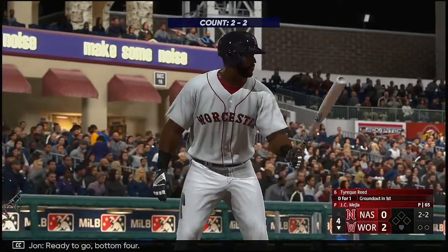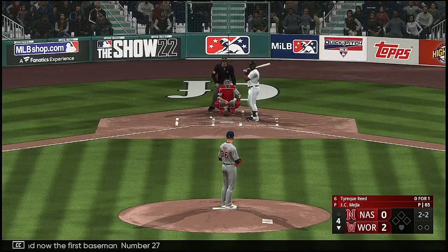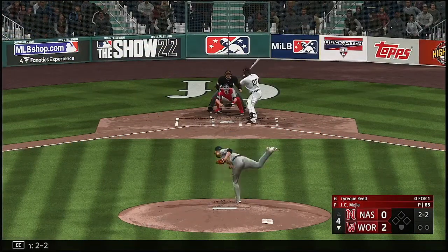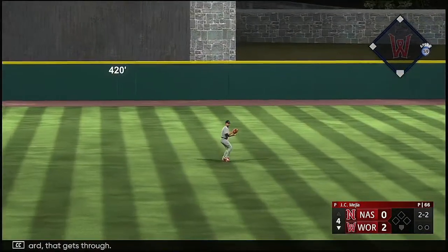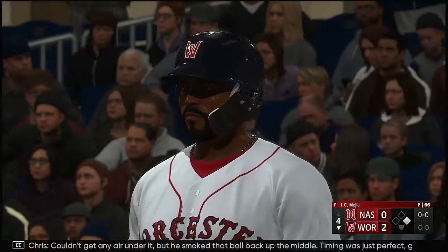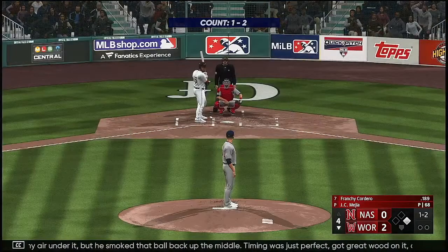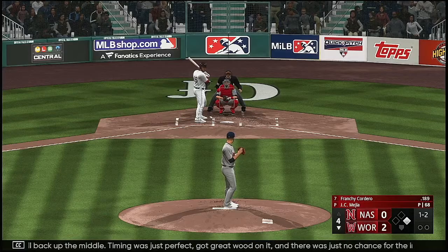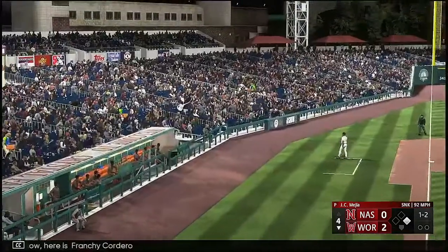Ready to go, bottom four. And now the first baseman, number 27. 2-2. Hit hard, that gets through. Couldn't get any air under it, but he smoked that ball back up the middle. Timing was just perfect. Got great wood on it, and there was just no chance for the infielders with how hard he hit it. Now here is Franchy Cordero.